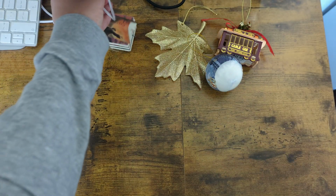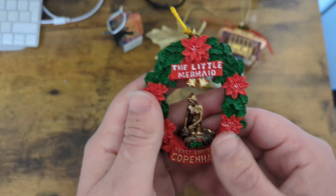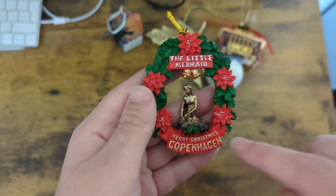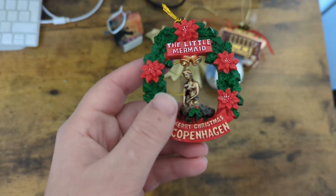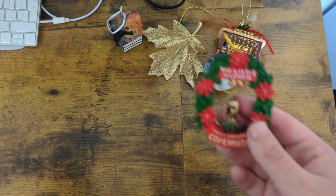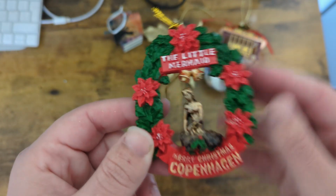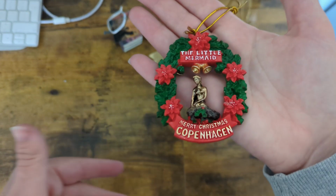So that's that one. And then in New Year 2023, I went to Copenhagen, and obviously the famous thing about Copenhagen is the Little Mermaid statue. So I try to pick things up that are famous about the area, so you can look at it and go, oh, that's obviously Copenhagen, even if it doesn't say Copenhagen. Like with the maple leaf, you can tell that's Canada. It doesn't have the price on it anymore, but I find that Christmas decorations vary between £4 to £10 maximum. I wouldn't spend more than £10 on a Christmas decoration, but so that's that one.